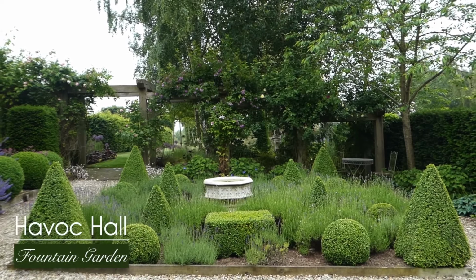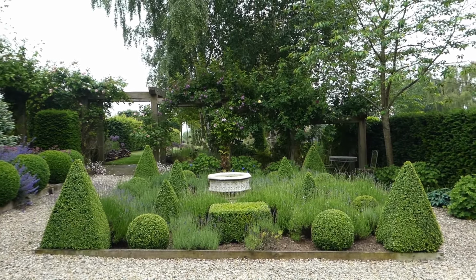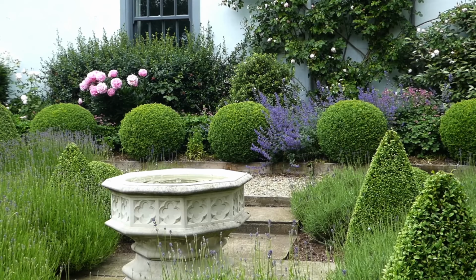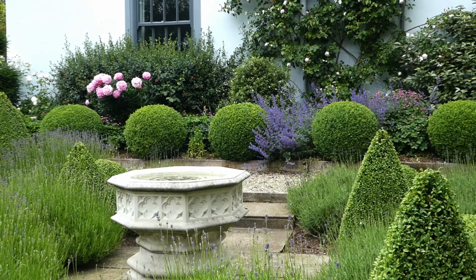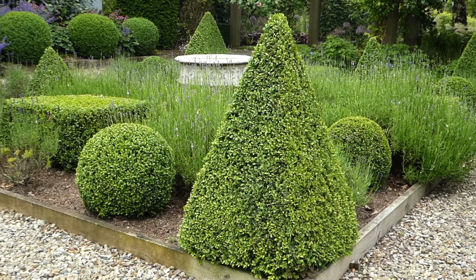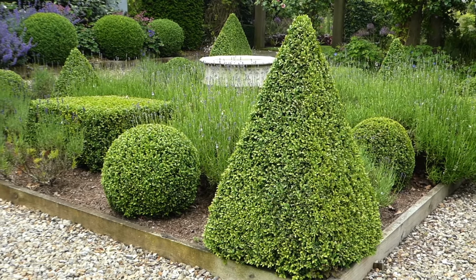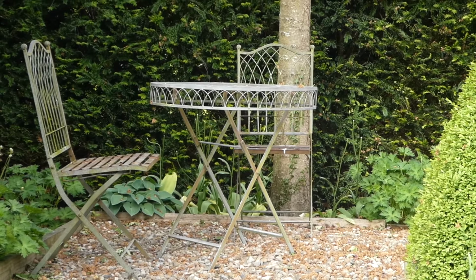In the fountain area, the box shapes are surrounded by lavender Hidcote Blue. In the spring, the bed is full of tulips, which we've left in for a few years now and have repeat flowered. The borders surrounding the fountain area contain Geranium Rozanne, some hostas and astrantias.